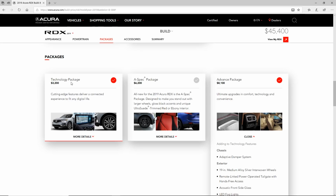I'm just doing a little math here to see. Yeah, so looks like the car in base trim costs $37,300. So let's add the $3,200 technology package, and then let's add the $8,100 advanced package, and you get $48,600. So it looks like when you get the advanced package, you automatically get the technology package. So I'm assuming this is kind of one bulk package.